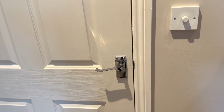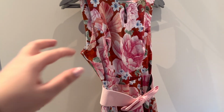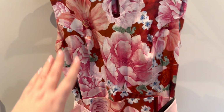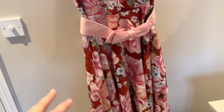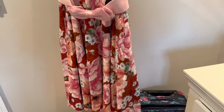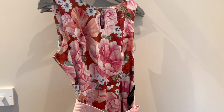And I absolutely loved it. I felt like a princess all day at the wedding. And I've seen this one this time around. So it's like a burgundy base with peach and pink flowers all over it. Just like the other one, it's got pockets on the side, and it's a 1950s style swing dress, which I have found has actually quite suited my shape.